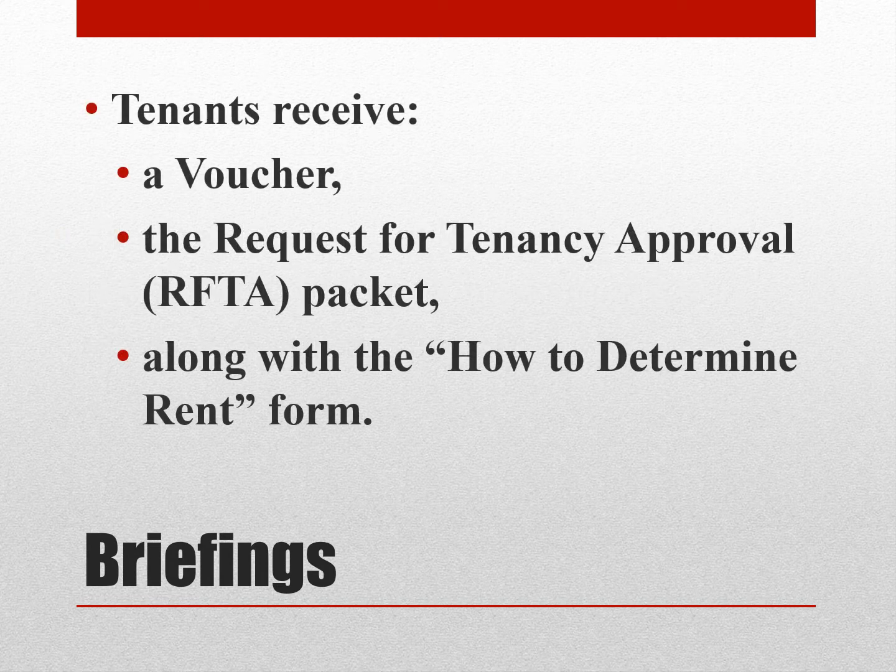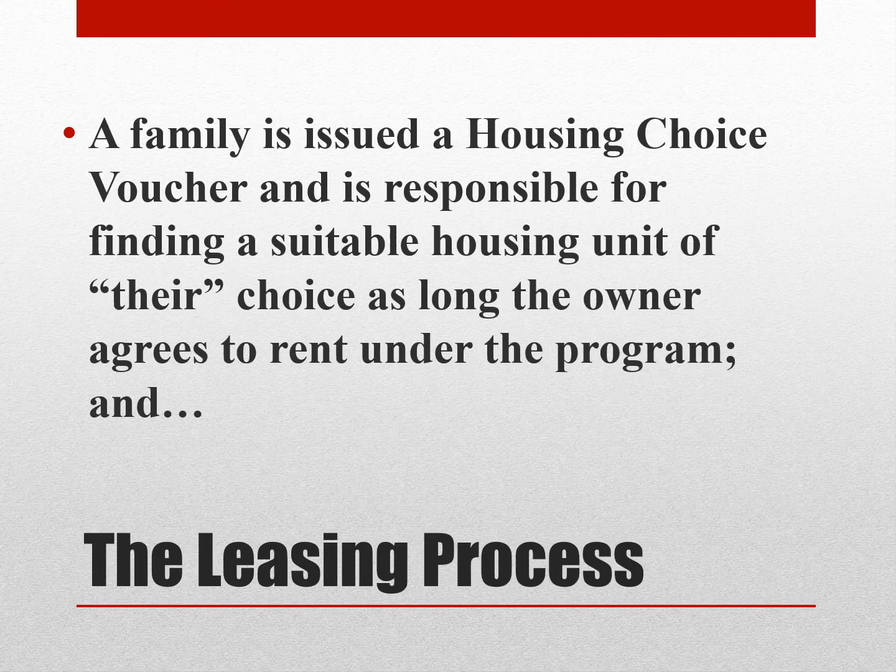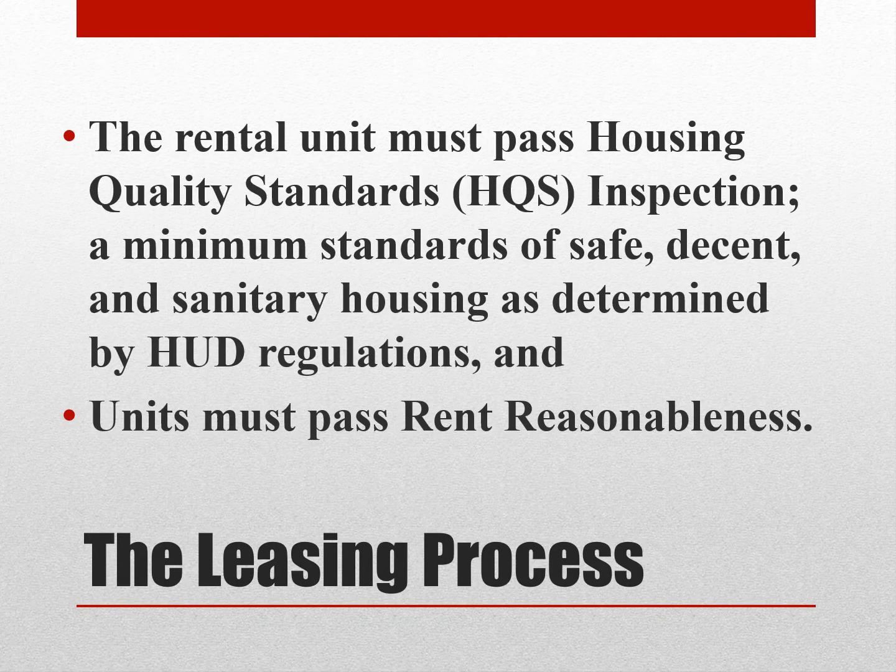Tenants receive a voucher, a request for tenancy approval packet, or a RFTA packet, along with the How to Determine Rent form. Regarding the leasing process, a family is issued a Housing Choice Voucher and is responsible for finding a suitable housing unit of their choice, as long as the owner agrees to rent under the program, and the rental unit must pass Housing Quality Standards, HQS inspection, a minimum standards of safe, decent, and sanitary housing as determined by HUD regulations, and units must pass rent reasonableness.